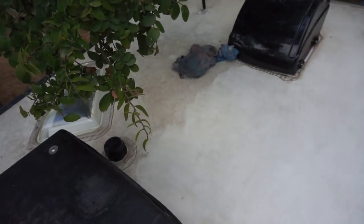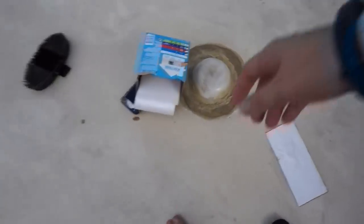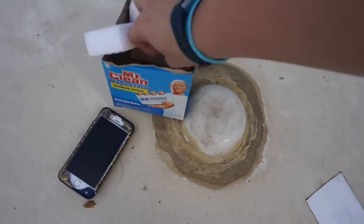Alright, so we're making progress. Look at that. Compared to that. So, the key is to get a magic eraser. You wet it, you scrub off like the top grime, and then you follow up with a towel. And it's actually working pretty well. Excellent. Need some more of these. Look at that.